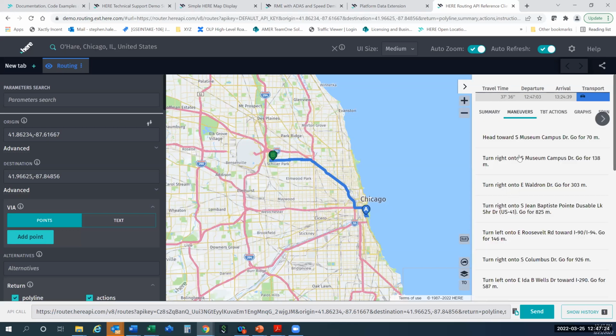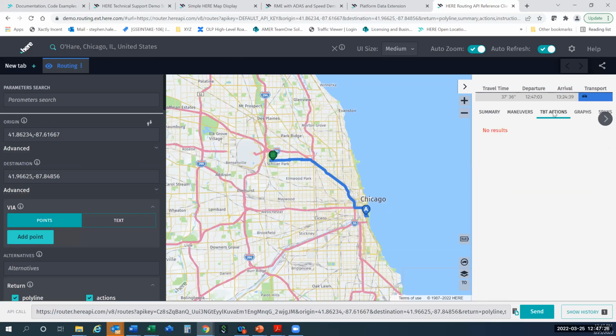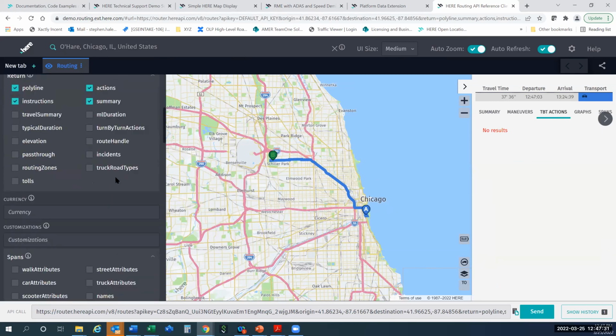It's going to show you the maneuvers along the route. It's going to show you the turn-by-turn actions, but there's no result here. And that's because we didn't ask for it. We can select this box in terms of turn-by-turn, and then that starts to get populated. So there's a lot of feedback that you can get from this. You can also build on it.